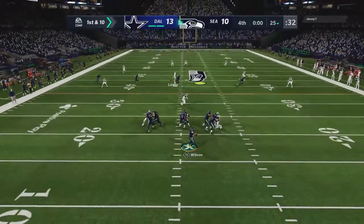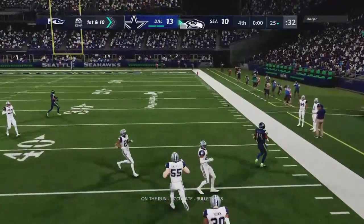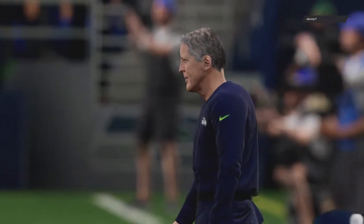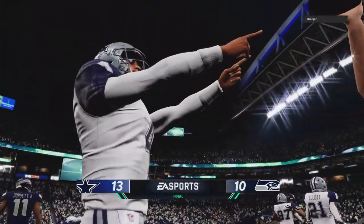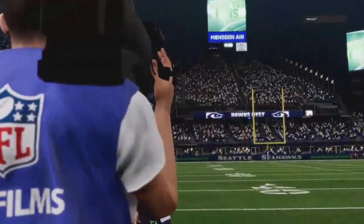One last shot for Wilson. Rolling to his right. He's going to let it fly. And it's incomplete. So their final drive comes up empty. And with that, the ball game is over. Well, going into the final play of this game, they knew that they needed some type of a miracle there at the very end, but they couldn't get it done.